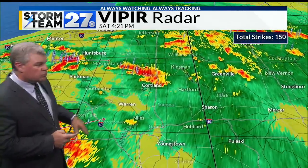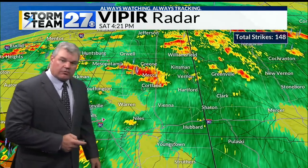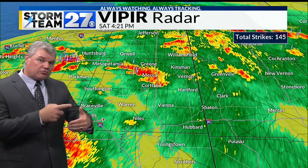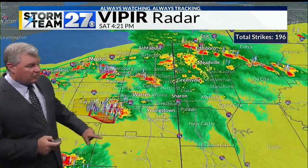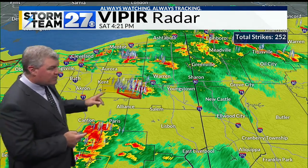This storm up in northern Trumbull, we're watching it up around Mecca, Cortland, up toward the northern half of the county. Currently, no big signatures on that are concerning from a rotation standpoint. But with that being said, that's something we're watching. Any of these storms could start to spin up at any point here this afternoon.